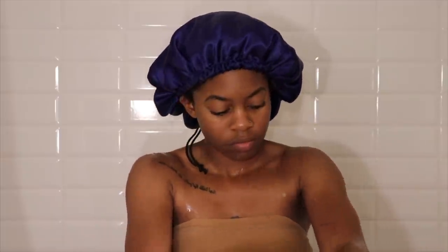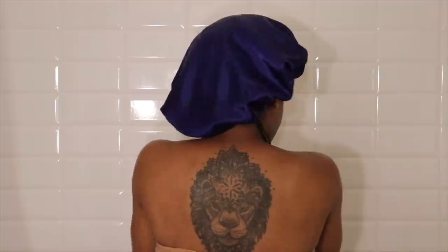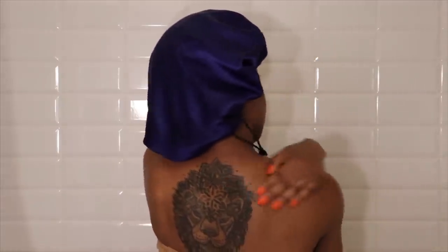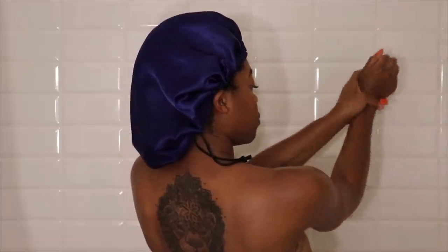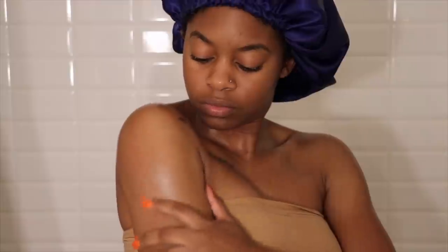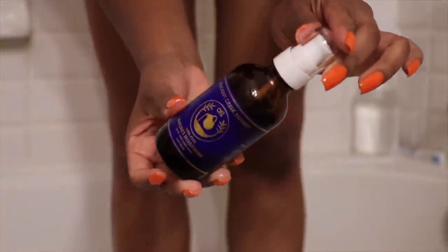This oil, again, is made with all cold pressed, unrefined organic oils: extra virgin olive oil, sweet almond oil, grapeseed oil, vitamin E oil, and lavender essential oil. It is so moisturizing. You can tell how potent it is, that the oils are very rich. It helps to correct uneven skin tone and minor discoloration. It also helps to calm irritation or bumps on your skin. It also helps to relieve your skin of sunburn.